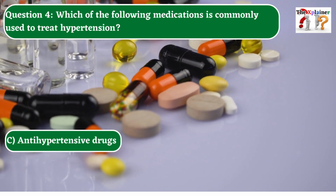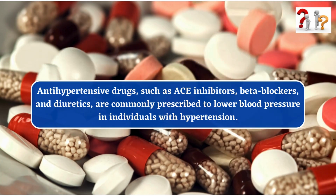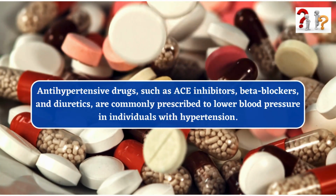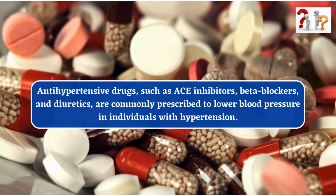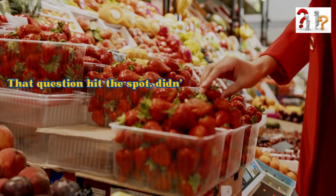The answer is C. Antihypertensive drugs. Antihypertensive drugs, such as ACE inhibitors, beta blockers, and diuretics, are commonly prescribed to lower blood pressure in individuals with hypertension. That question hit the spot, didn't it?